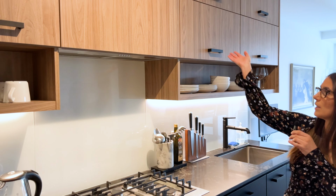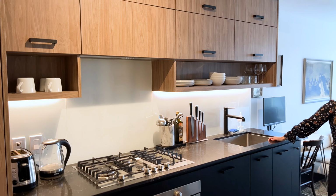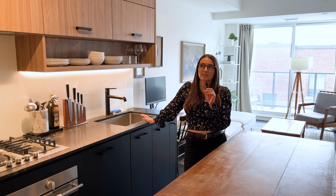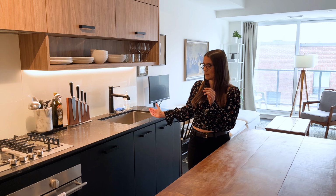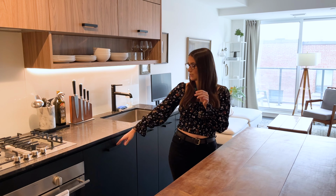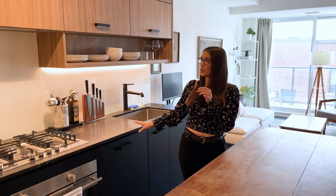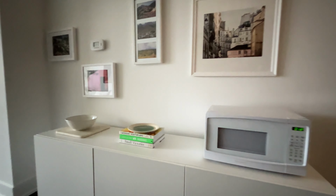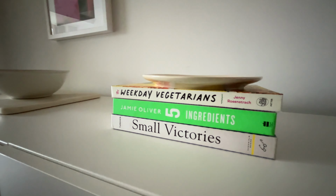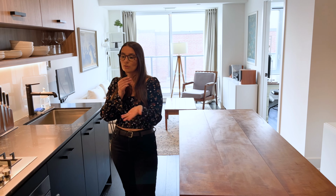Again, so we have really nice walnut uppers, a really nice deep sink, but even though it looks like it is a pretty spacious kitchen, especially for a condo, it doesn't actually have that much storage space. Like I said, the appliances are integrated, so this is actually our dishwasher. We really don't have a lot of cabinets, which is why we went with an extra cabinet over here, which is just an IKEA Besta cabinet, but it gives us a lot of extra storage space for pots and pans and things, and somewhere to put our microwave, because as you can see, the kitchen doesn't have an integrated microwave anywhere.